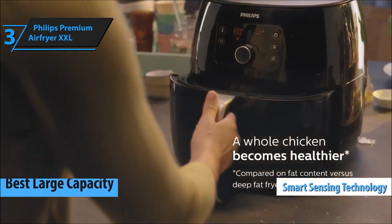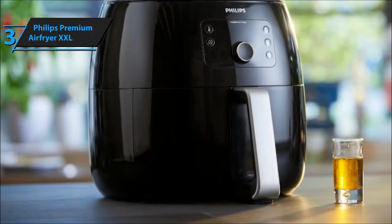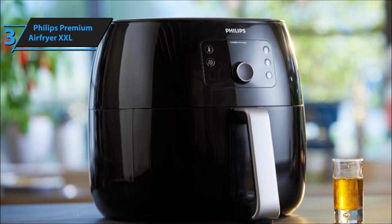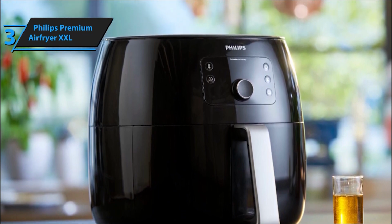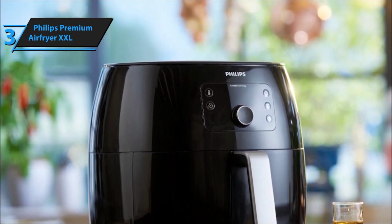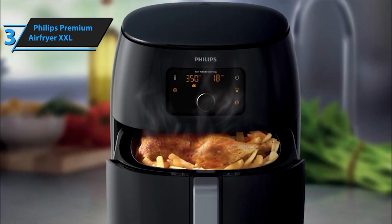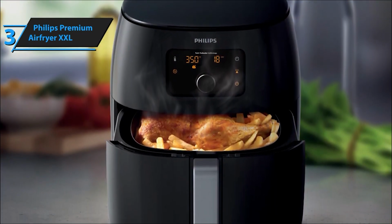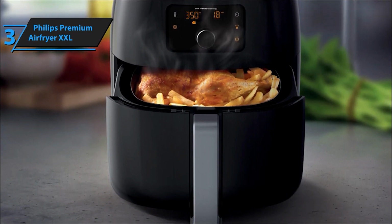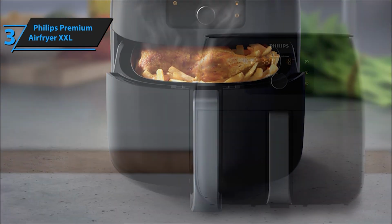The Philips Premium Air Fryer XXL, your ultimate solution for achieving delicious, crispy meals with ease and convenience. Designed with innovative features and advanced technology, this air fryer allows you to enjoy your favorite foods with up to 90% less fat compared to traditional frying methods. Experience 100% taste satisfaction with crispy on the outside and tender on the inside results, using little to no added oil. The Philips Premium Air Fryer XXL features unique fat removal technology that extracts and captures excess fat, ensuring healthier meals without compromising on flavor.